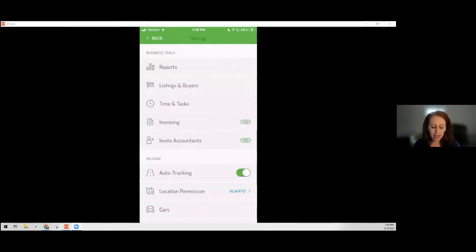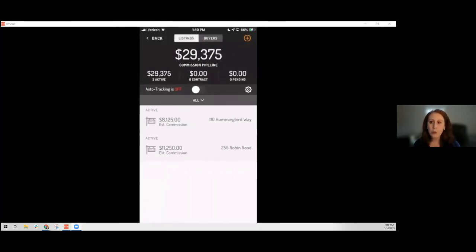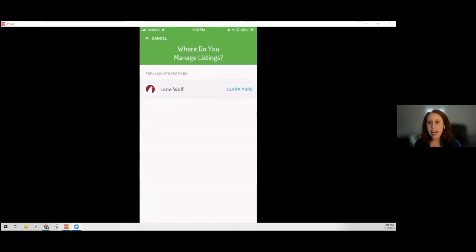The next section here is specifically for realtors. So we have this listings and buyers section. This is where you're able to track everything at the listing level. So if you have Lone Wolf, Zip Form Plus, or Transaction Desk, you can actually turn this auto tracking on and link your Lone Wolf account. And that's going to pull those listings and buyers in automatically for you.